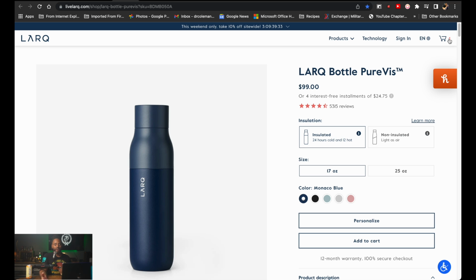Now, if you don't know about Larq, Larq's that bottle. You put the water in there, and it puts purification lights through the water, and it kills any toxins in the water. Now, it's not going to take the chunky stuff out of the water. You might want to run the water through a coffee filter, then pour it in the bottle. You kind of got yourself a water filtration system. I probably would trust this if I just wanted to put an extra layer of protection on hotel tap water or something like that. You don't want to spend all sorts of money at the hotel. Grab yourself one of these.